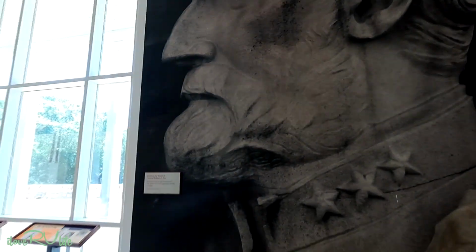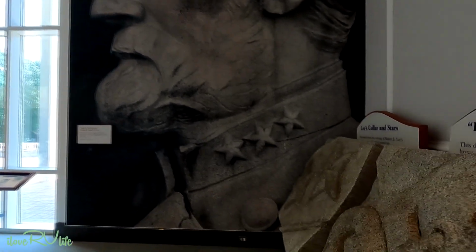That's the approximate size. Here, I'll give you an idea. I'll stand in front of it. Just of Lee's head. You can see the approximate size of it, how big it is. Massive, massive undertaking. Tremendous artistry. Just absolutely breathtaking. And again, make sure you see the video of the carvers. It's really moving. Definitely worth it. It's all free. It doesn't cost anything. Just the cost of getting in the park.